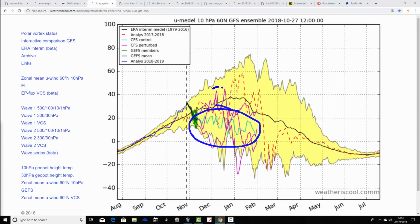I've got to say, most of these CFS members are under average. We've just got this one member up here that is a little bit stronger than average through December in particular, but then that one just dropped things out as we get through to the start of January. To me, that doesn't look like a particularly strong Atlantic-driven winter, I've got to say, through this winter. So we'll keep an eye on that.